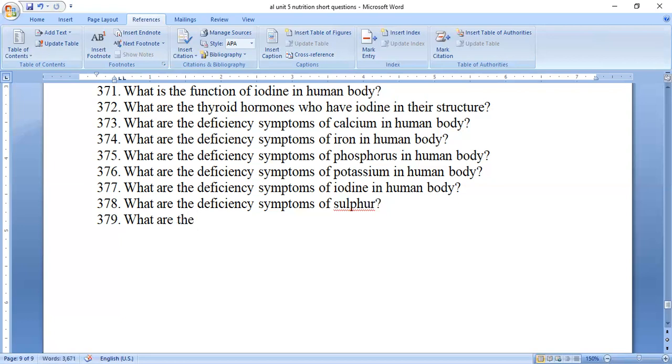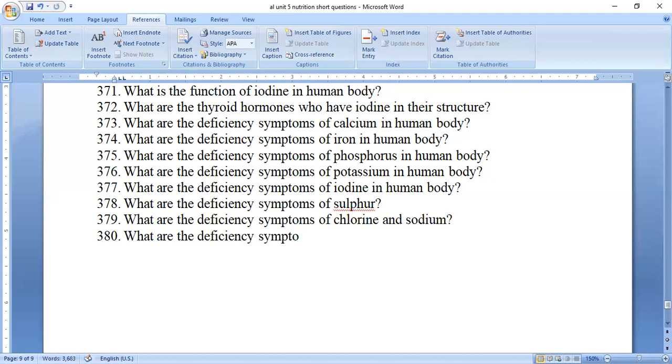So chlorine and sodium together. What are the deficiency symptoms of chlorine and sodium? Reduced appetite, muscle cramps. Next one. Magnesium. What are the deficiency symptoms of magnesium? Disturbance in nervous system. Nervous system is affected.